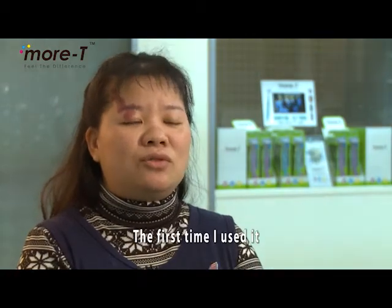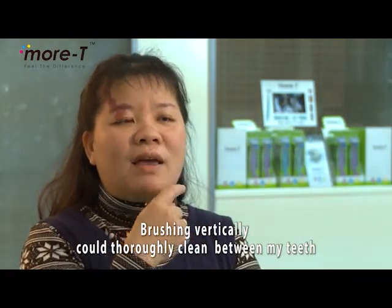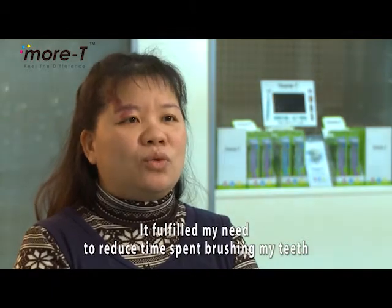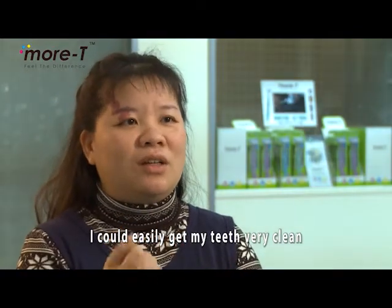The first time I used it, I found it rather easy because of the simple method of brushing. Brushing vertically could thoroughly clean between my teeth, each surface, and my gums. It fulfilled my need to reduce time spent brushing my teeth. In only about 2 to 3 minutes, I could easily get my teeth very clean.